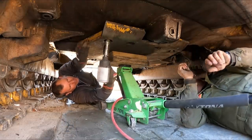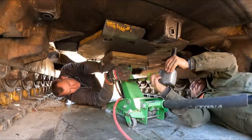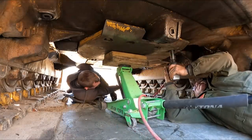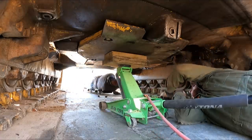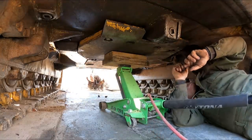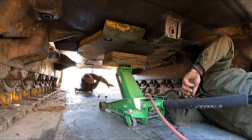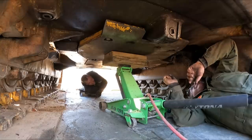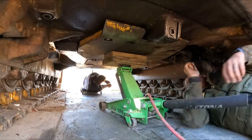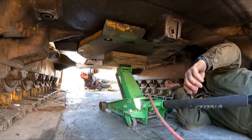I can get to this one right here. And I'll go find two more bolts for that right there. Hey, there's my two bolts right there. See? If you didn't have the creeper, you would have laid on them. You would have known they were there. I'm going to come around and get another bolt. I'm probably going to need those two bolts right here to put that panel back on.